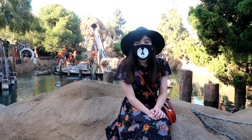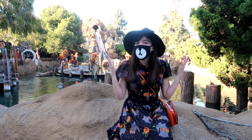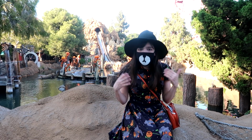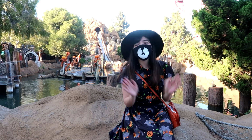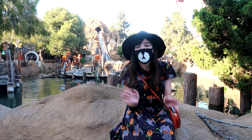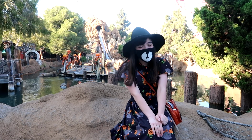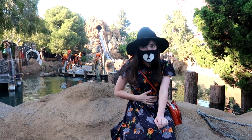Today I am here once again at a Taste of Falloween, and I feel like the highlight, the most important part of a Taste of Falloween, is the taste, the food. So today we're going to be going over the foods that I'm going to be eating here at the event and then telling you my favorite. So let's go. I'm hungry.